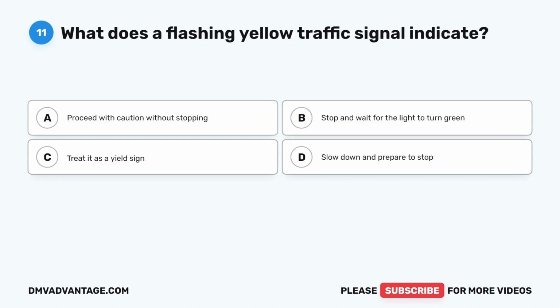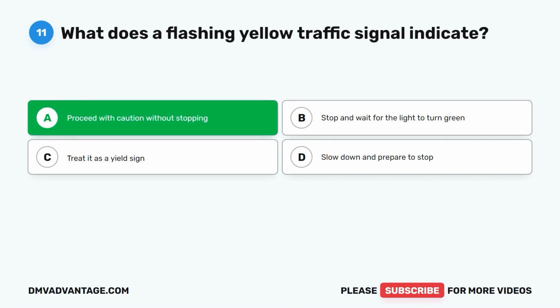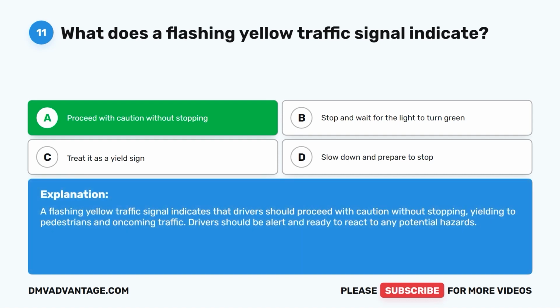Question 11. What does a flashing yellow traffic signal indicate? A. Proceed with caution without stopping. B. Stop and wait for the light to turn green. C. Treat it as a yield sign. D. Slow down and prepare to stop. The correct answer is A. Proceed with caution without stopping. A flashing yellow traffic signal indicates that drivers should proceed with caution without stopping, yielding to pedestrians and oncoming traffic. Drivers should be alert and ready to react to any potential hazards.